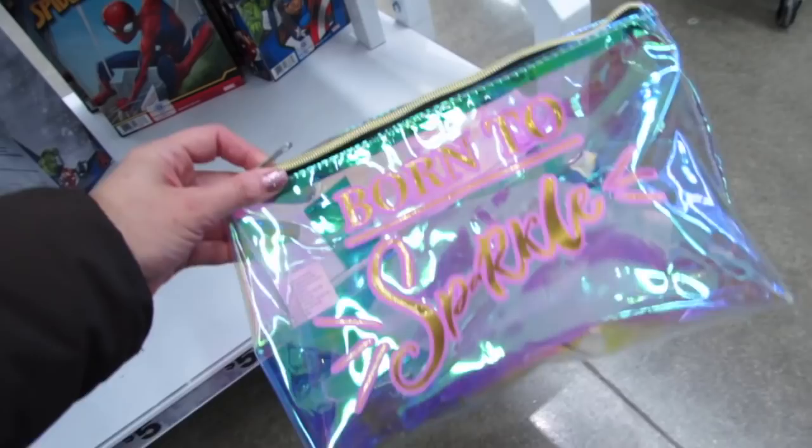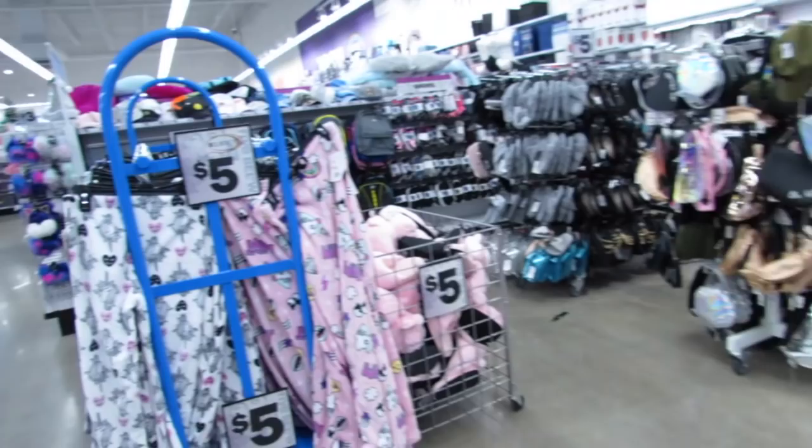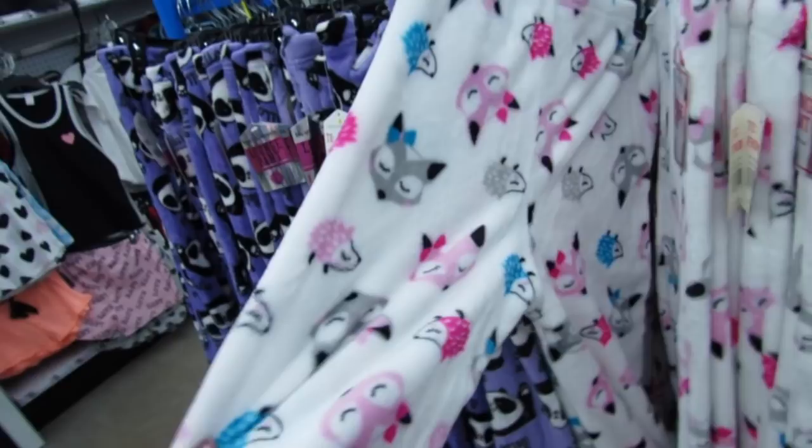Ooh, I'm seeing a new makeup bag over here, Born to Sparkle. This is really cute. It is $5. I love the iridescence. Oh, look at these. These are brand new too. I love those. Those are so cute.